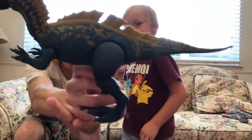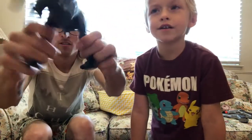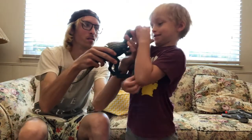The paint scheme looks really cool. Yeah, if you see this paint scheme with a kind of long neck and a kind of long head, mean head and mouth, that's this.